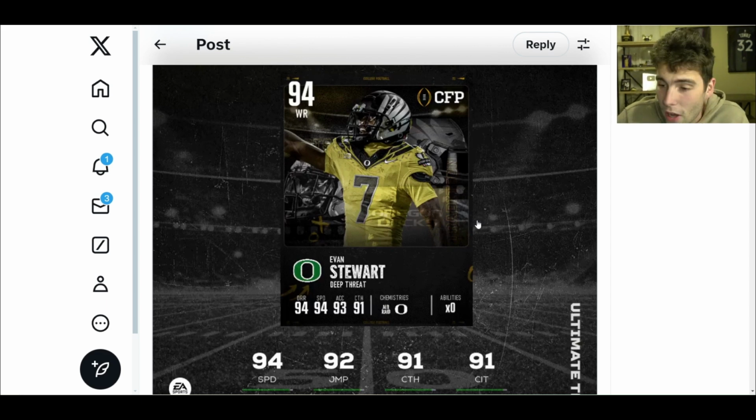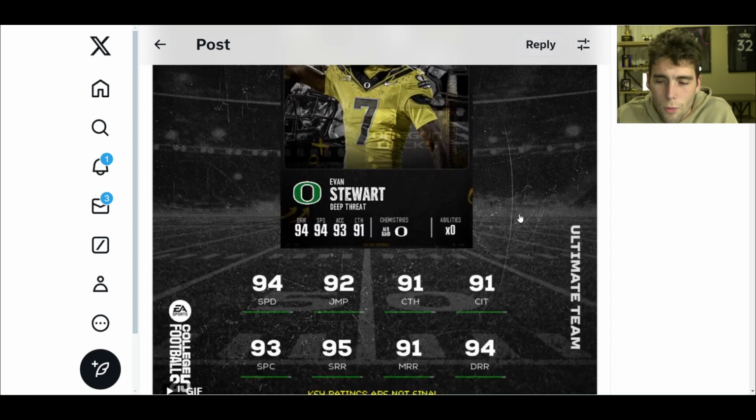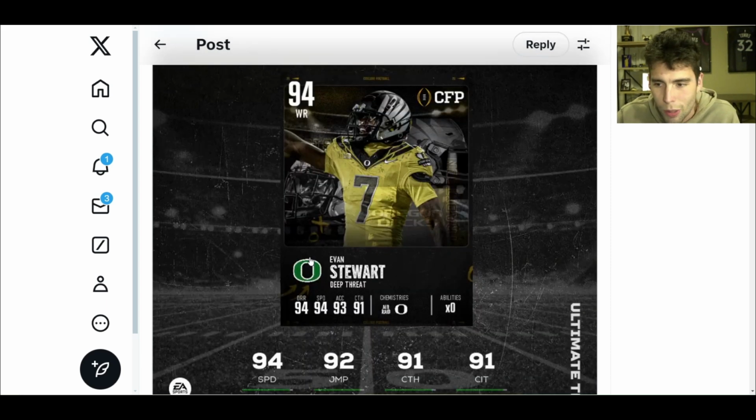I don't hate Evan Stewart at all. I think he is a fine wide receiver in this game. Another wide receiver to add into the game and hopefully bring down the price of some of the other cards. But I don't think Evan Stewart is anything crazy.